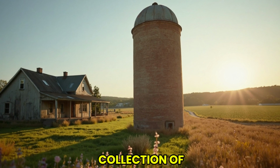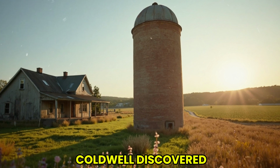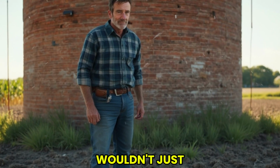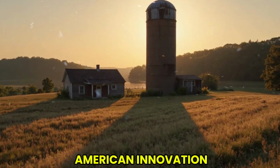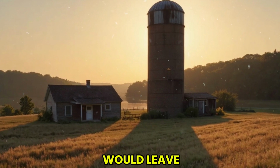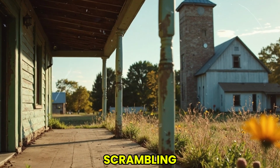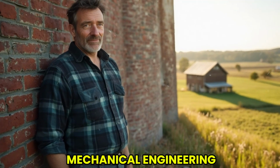The astonishing collection of rare agricultural prototypes that Thomas Caldwell discovered beneath his family's century-old brick silo wouldn't just transform his modest Pennsylvania farm, it would uncover an American innovation legacy so significant that it would leave industrial historians and collectors worldwide scrambling to rewrite the textbooks on early 20th century mechanical engineering.